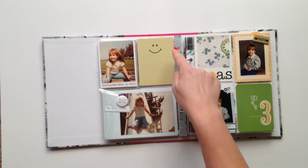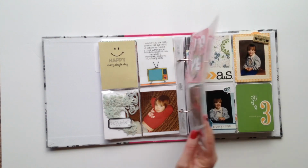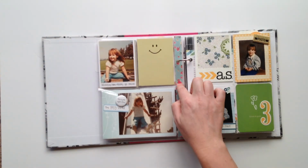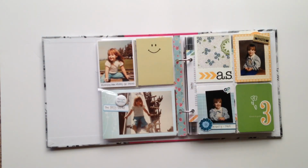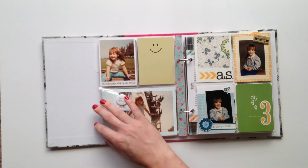And I used a piece of washi down the side of each of these, mainly because these had holes punched in different places because I was using them for a different project before. So it was mainly just to cover it up, but it ends up giving it some extra little flair.